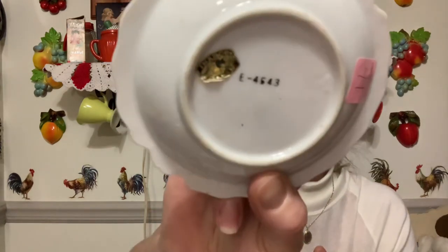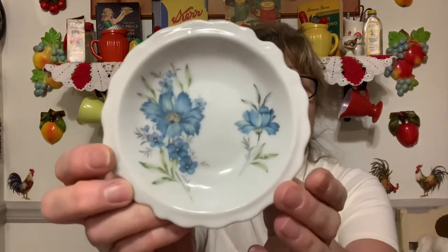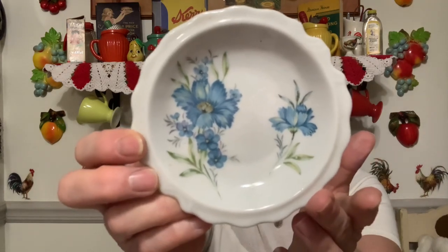Item number one. Item number two. Just a really pretty piece. It's made by Anarco, and it is just this little dish. It does look like it could be an underplate that maybe a little pitcher sat in, perhaps. But I thought it would just be pretty as a trinket dish. I thought the flowers on it were really pretty, so I got it.